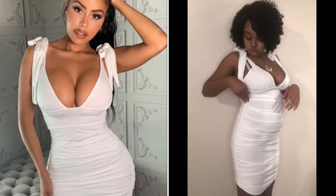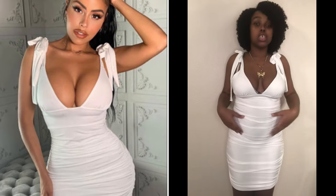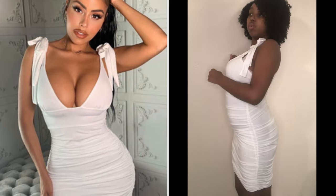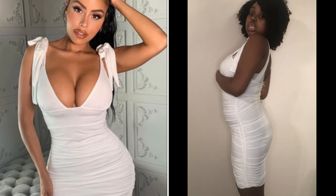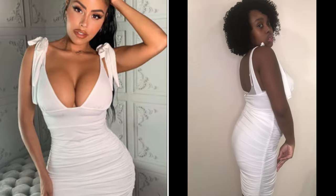It has the ruched on the sides of the dress and on the bottom, and you can kind of mask your stomach if you have a little pudge. But I'm not sure if you see the full length, so I'll put a picture in the video so you can see what she looks like fully. But I'll do a 360.